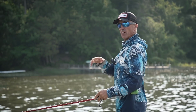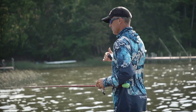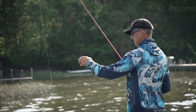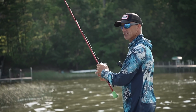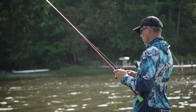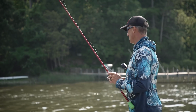One thing to take away from it, I fished this section really fast, but I have found, in bodies of water like this, well, just anytime, you have got to cover water. Yes, I could have missed a bass or two there, but did I miss a bunch of bass there? Absolutely not, going that fast. So remember, when you're looking for them like I am today, cover water.